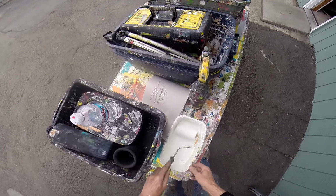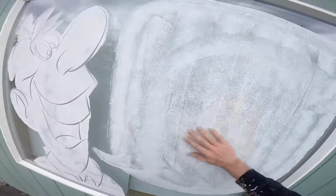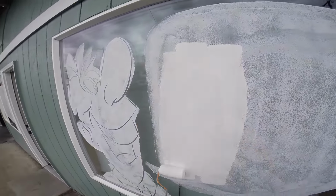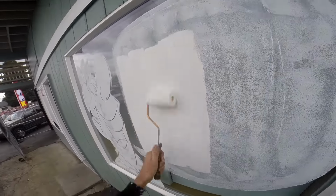This job is perfect to have my blow dryer on because it's so small. And I'm gonna have to probably do 3 coats on this stuff. It might cover in 2, but the paint was beating up a little bit. So we'll see what it does.